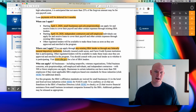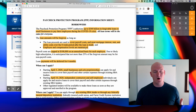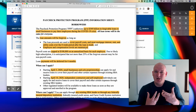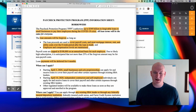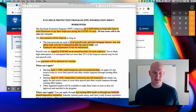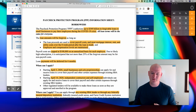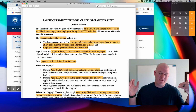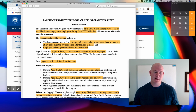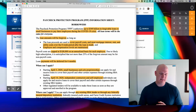It's 4 pages. A couple of the highlights I'll bring to your attention really quickly: if you've been harmed by COVID-19, this loan is intended to help you maintain your employees by covering payroll costs. Again, there are some mortgage interest expenses, utilities, and rent that you can also cover with it. It assumes that you maintain your employee level and your compensation levels during an 8-week period following when you get approved for the loan.